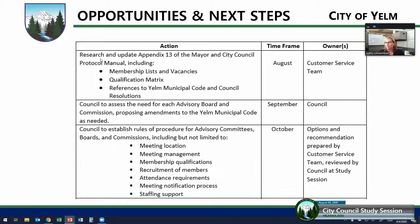So the first action item is what I've been working on for the last couple of weeks, which is to research and update Appendix 13 of the Mayor and City Council Protocol Manual. So just verifying the membership lists and vacancies, the qualification matrices, and I have an example coming up that I'll show you. And then verifying references to the Eatonville Municipal Code and council resolutions. And as you can see, our time frame on that is August.